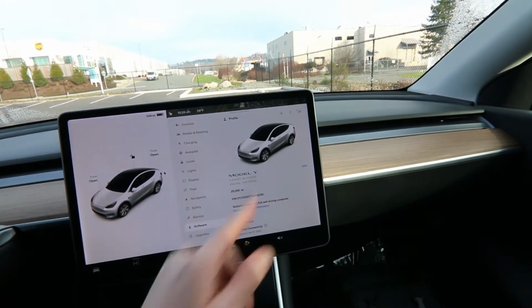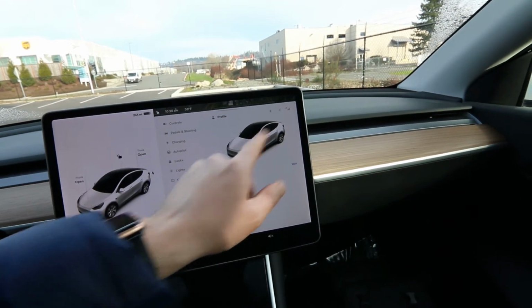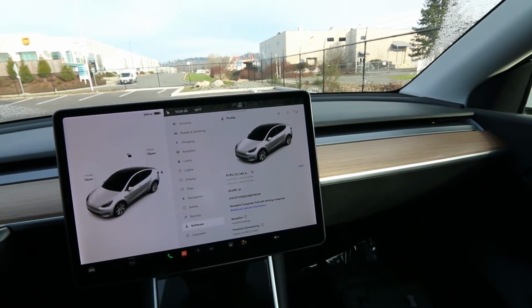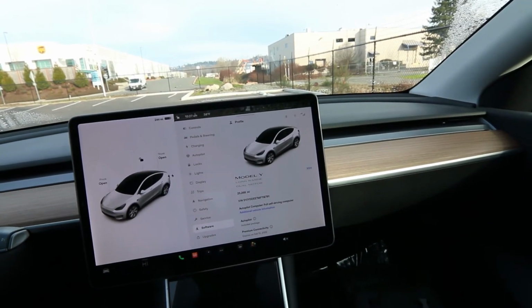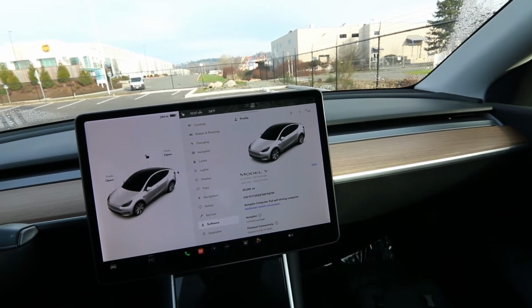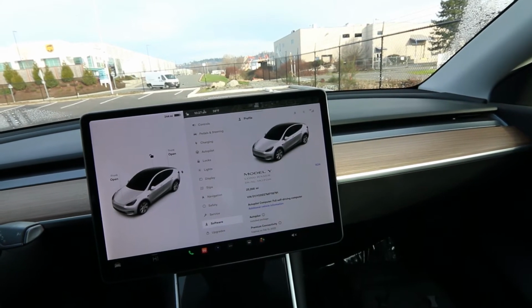25,268 miles. It's a dual motor, so it has a motor in the front and a motor in the back, which makes it all-wheel drive. It also makes it really fast, 0 to 60 a little over 4 seconds. And also having those dual motors gives it the amazing traction of all-wheel drive.